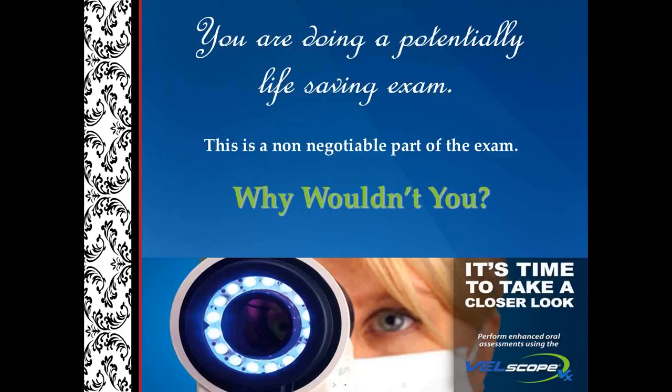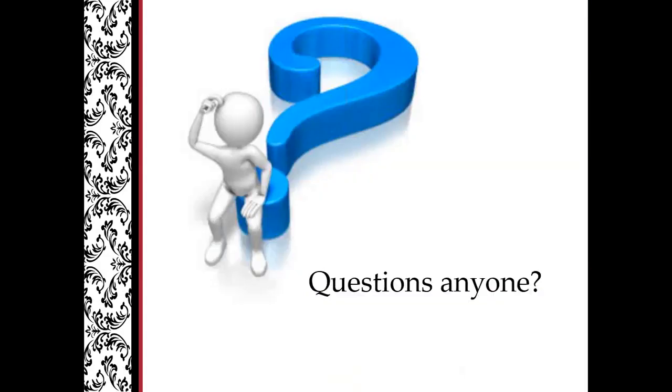So remember, you are doing a potentially life-saving exam. This is a non-negotiable part of the exam. Why wouldn't we? We wanted to provide an opportunity for questions, and I did see a question regarding the vaccination. I do often get asked about the HPV vaccination.